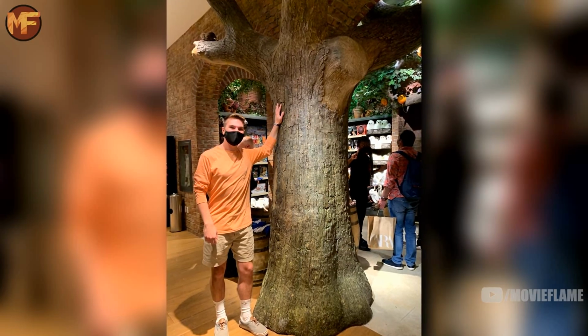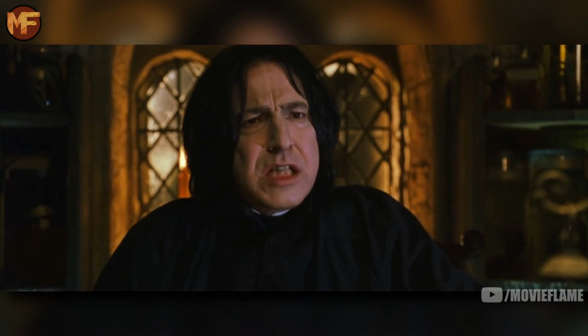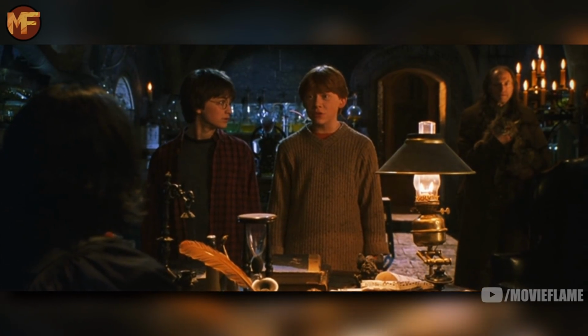There's the Whomping Willow. Not to mention the damage you inflicted on a Whomping Willow that's been on these grounds since before you were born. Honestly, Professor Snape, I think it did more damage to us.